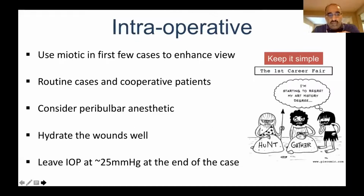Intraoperatively, for your first few cases, use miotics so you can get a better view of the trabecular meshwork. It's not necessary, but I find it to be helpful. Find routine cases with cooperative patients. Consider peribulbar anesthetic. We can typically do all MIGS procedures with topical anesthesia, but for your first few cases, you might consider a peribulbar anesthetic because it might take you a little bit longer to complete. Hydrate the wounds very well and leave the pressure at 25 millimeters of mercury with a BSS fill and hydration of the wounds to make sure that there's no hypotony postoperatively that would cause blood to reflux back into the eye.